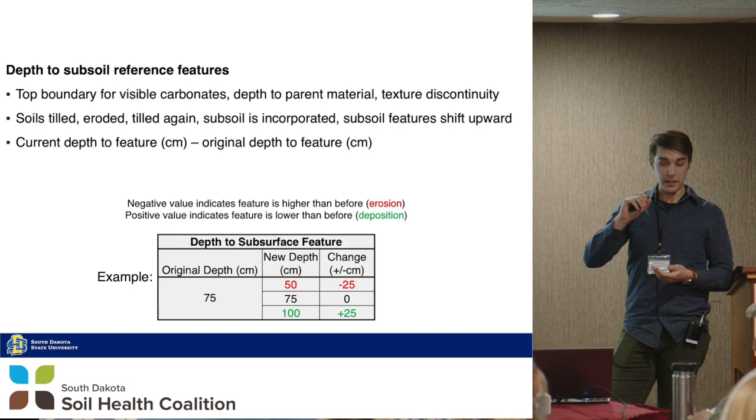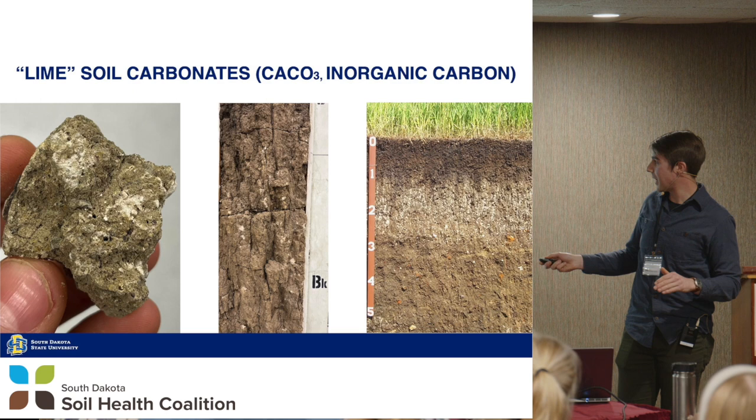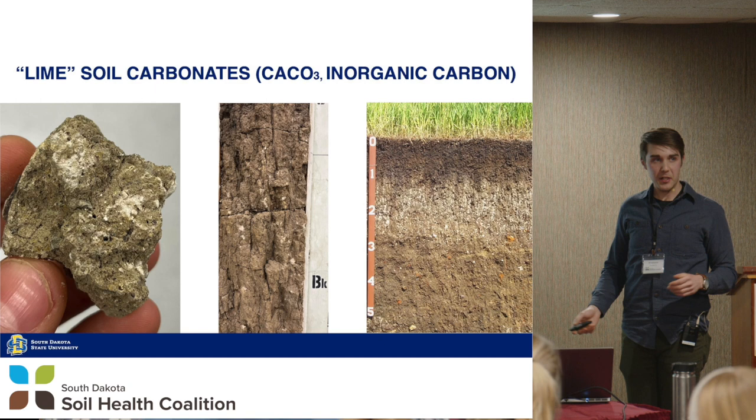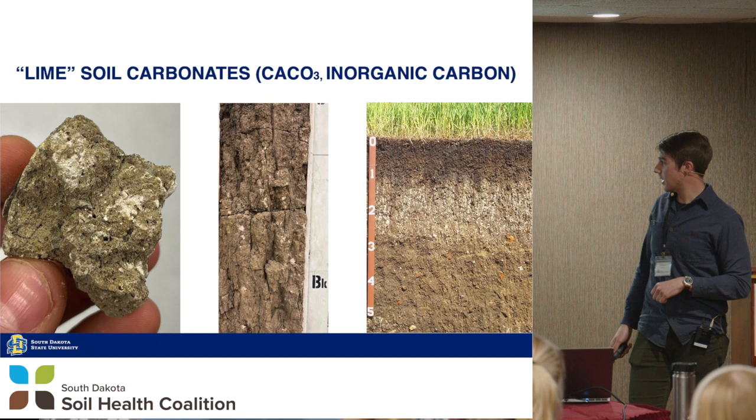So this is what I'm talking about when I say soil carbonates, just so we're all on the same page. It's these white splotches here. They're very dominant in pretty much any South Dakota soil just because of our climate. It's mainly driven by climate, temperature, and precipitation. But this is the Houdek, the state soil, and it has all those carbonates in there. It's a pretty signature feature for the soils of our area.